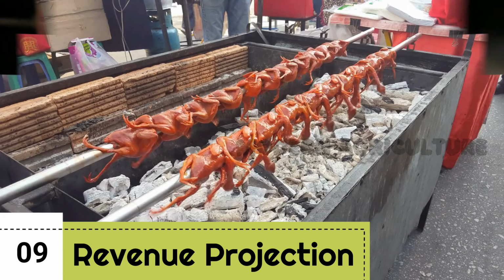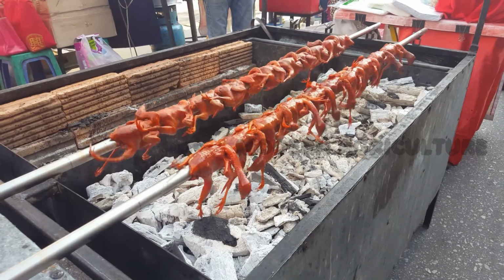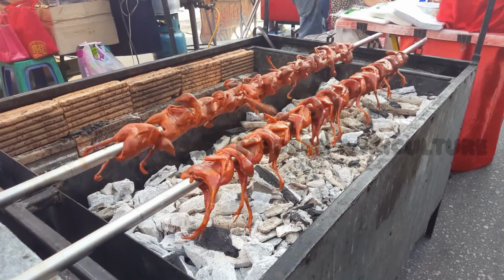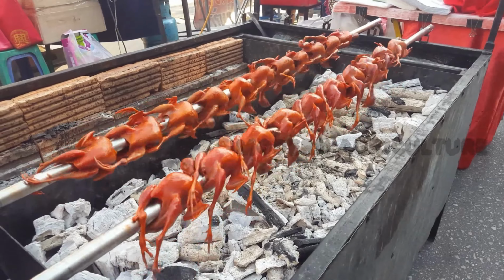Income and revenue projection. Quail farming can be highly profitable, with multiple revenue streams from quail eggs, meat, and byproducts. Based on market demand and your quail production capacity, project your income for each product category.